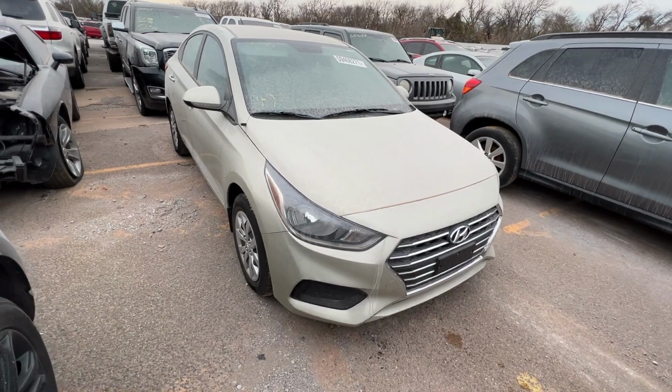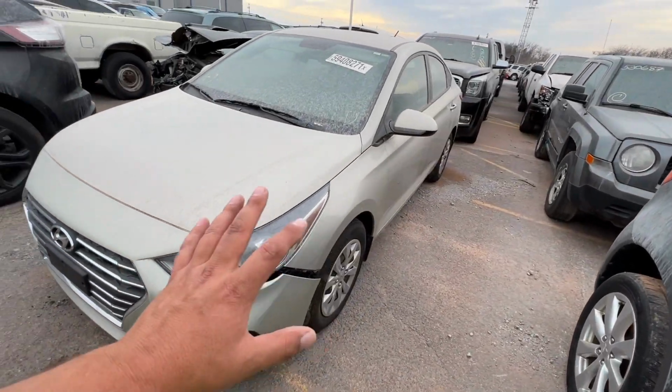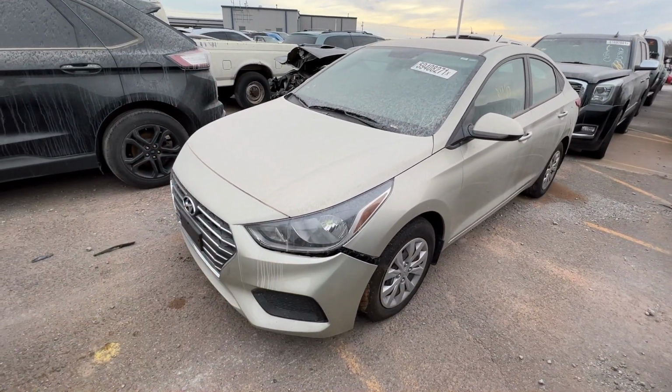We're back at Copart for another Copart walk around. We're not going to waste any time. We're going to jump right into this today with number one on my list, a 2019 Hyundai Accent with hail damage. We're going to be seeing a lot of hail damage cars out here. I don't know why, but we've got a lot of hail damage cars out here.